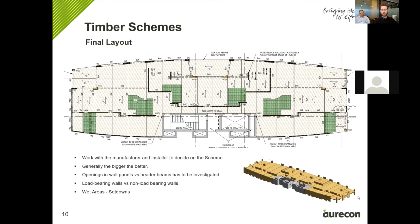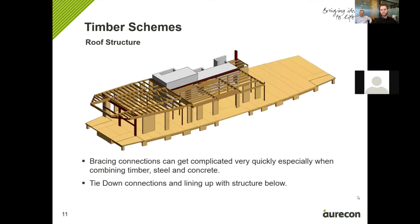The other thing to add is wet areas and set downs. A lot of work went into this, and I can talk offline because I could talk for hours about it, but it was really about understanding the best way to do the set downs. That's the roof structure. The other thing I'll note is that the really complex parts we found were definitely in the connections again, which is common with timber design, but effectively combining timber, steel, and concrete and getting connections to work for that is really difficult. So definitely watch out for that.